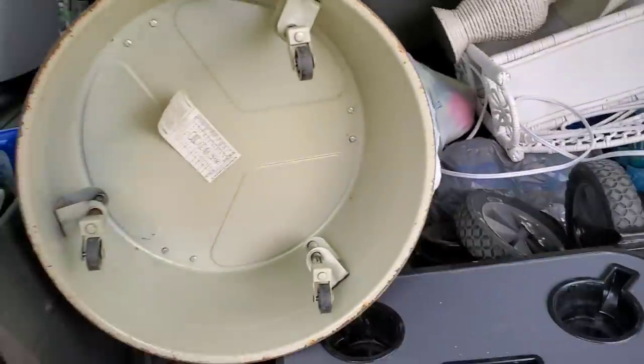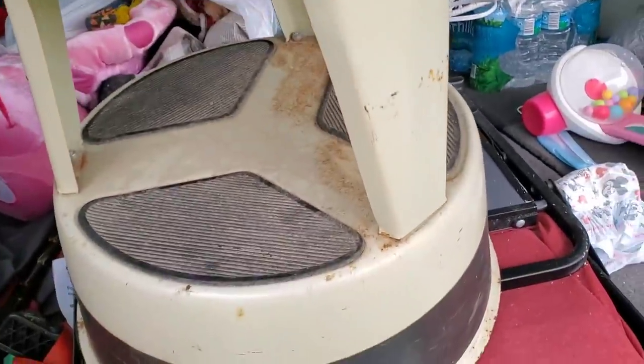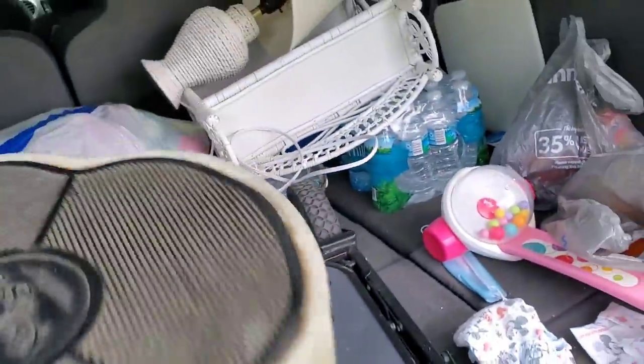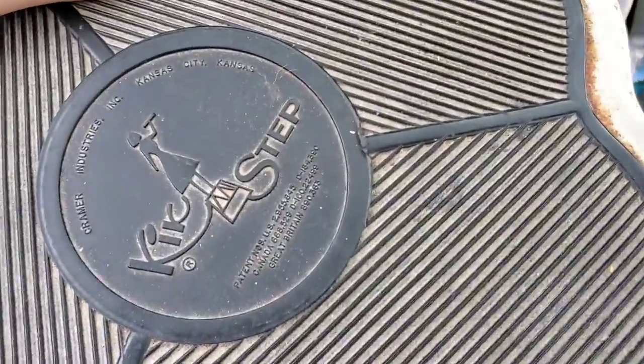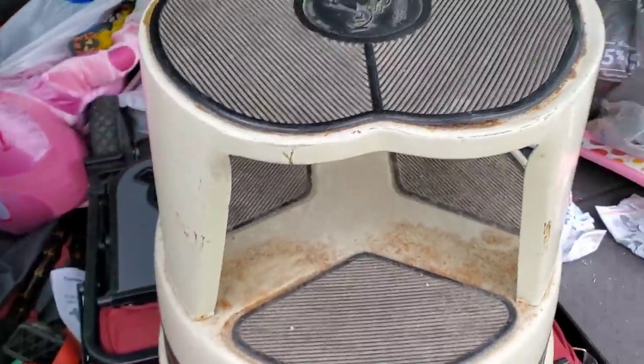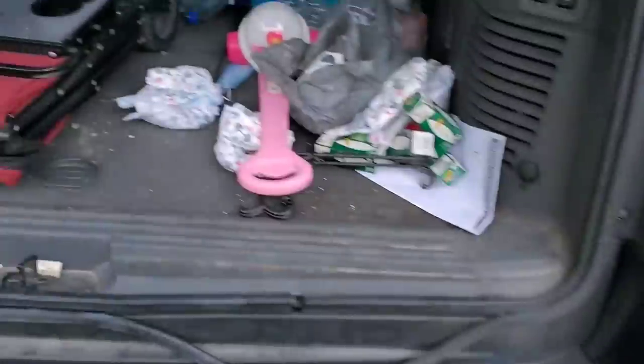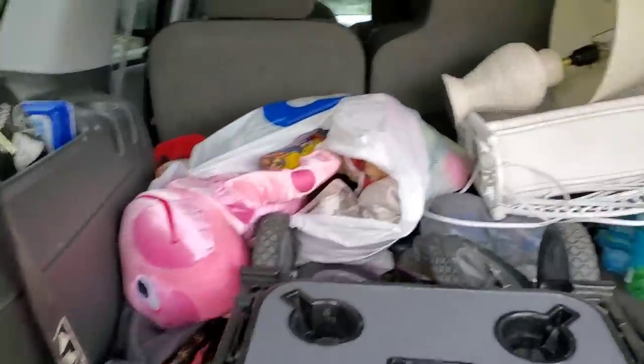These things, and I'm not sure if I'm going to keep this. My grandma had one of these. They do sell for about $50 to $60. I will need to clean it up a little bit, but this is a Kickstep and they sell for $40 to $60 and I paid $10, but I thought I might be able to use this in the shed too to step up and grab things. I'm not going to put that in my bin. It'll take up too much space.